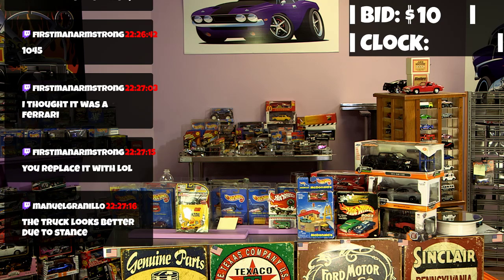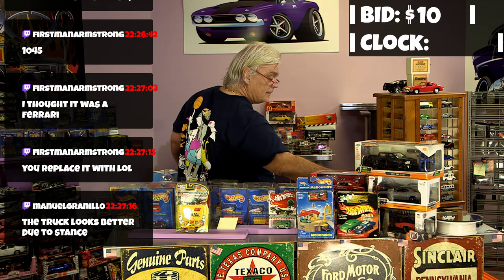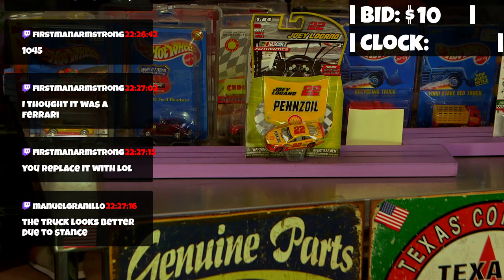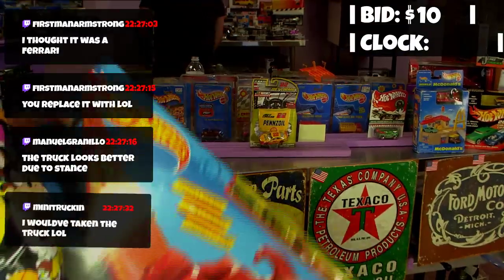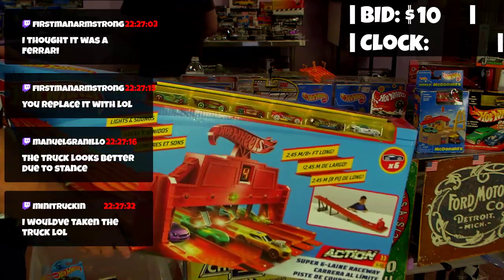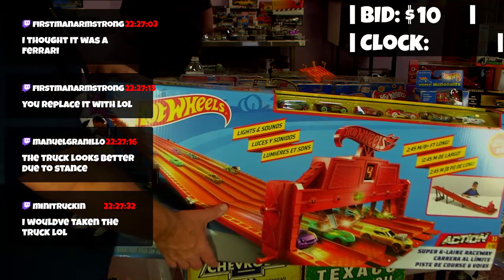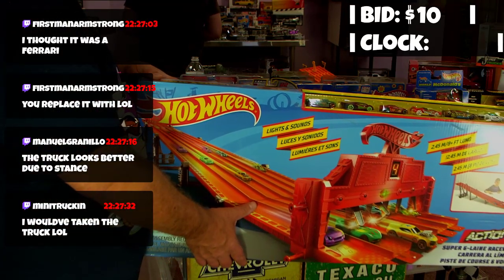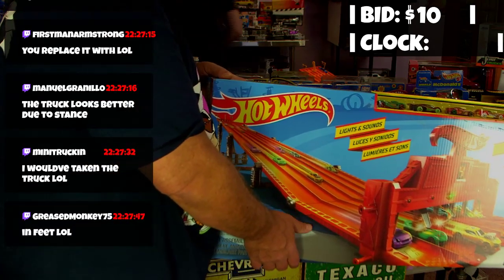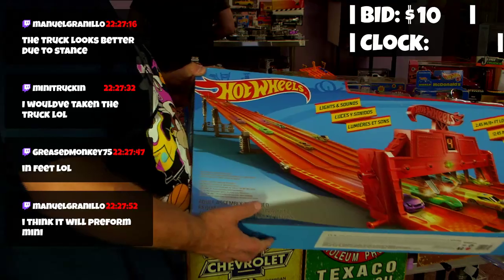Okay, here it comes. Let me show you the track. Eight plus feet, 2.34 meters. It's monstrous. You get six cars. There's the track we're running on. It comes with the photo finish endpoint. Okay, 8 feet. Crease Monkey goes, what is this meter stuff? We still use feet and inches in New Mexico. All right, there it is, 8 feet.